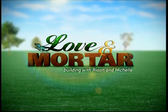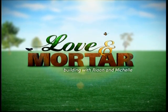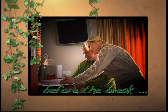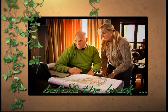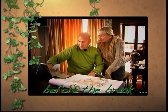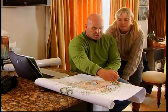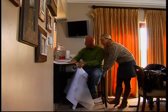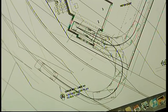It's 1.5 meters. Riaan and Michelle are struggling to get the plans right for their new dream green home. No, but it is there. But it's not that big in reality. The plans took a very long time to put together, and there's been a lot of backwards and forwards, especially because of all the green elements that need to be included. They need to be researched. So it's definitely been a more painful journey, I suppose, for want of another word.